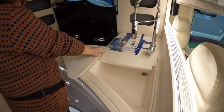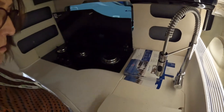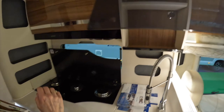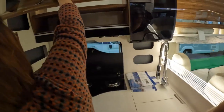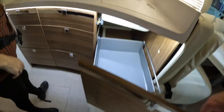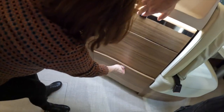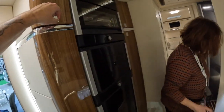This is nice. Nice big sink. Nice tap. Three burner hob. That's the coffee machine. Big cupboard above. That's your extractor. Oh, look at the size of this drawer. Oh wow, that's huge. Got another one at the bottom. Little one there. Nice units over this side as well. Lots of drawer space.